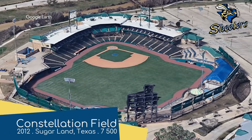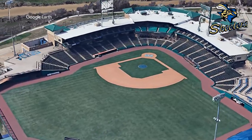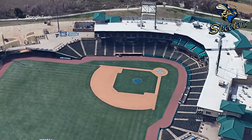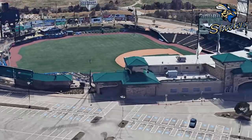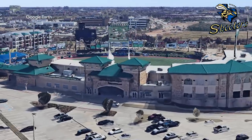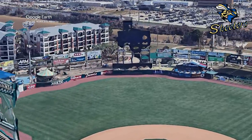Constellation Field, located in Sugar Land, Texas. The diabetes capital of the world, probably. Not to be outdone by a giant guitar, this stadium scoreboard is a giant depiction of Texas. I still prefer the guitar. And insulin syringes would have probably been a little more appropriate for a place called Sugar Land. I do like this stadium though.